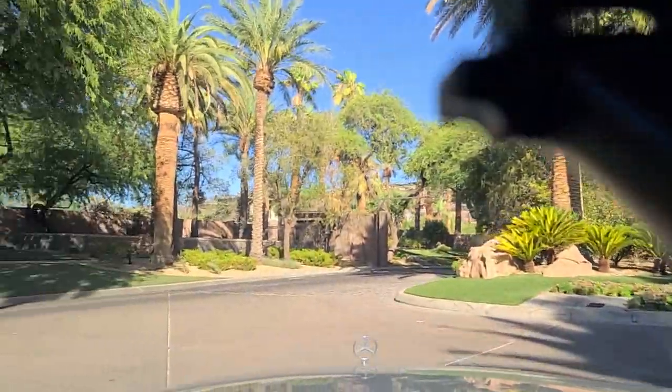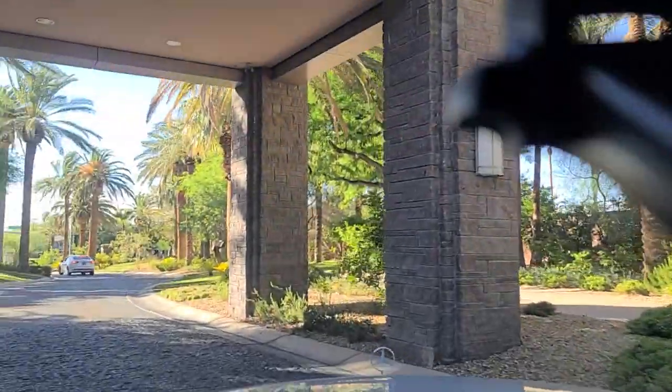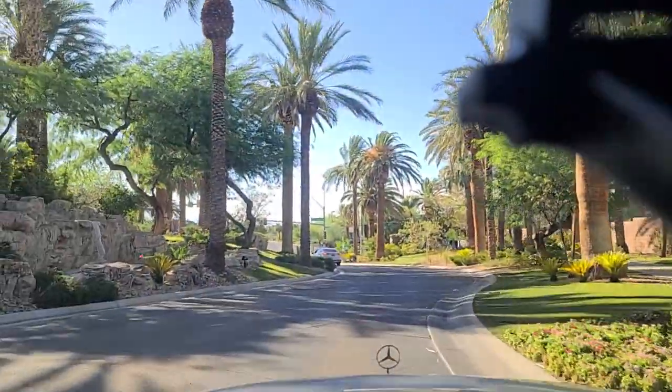McDonald Ranch. I've heard very nice things about it. I don't even know anyone that lives in here, so I can't even tell you anything about it. Never visited anyone in here or anything. They have a waterfall right there.